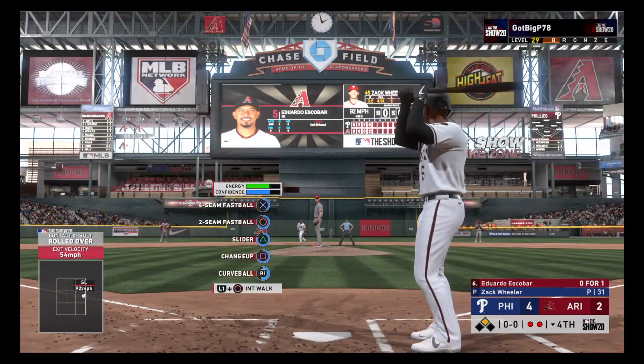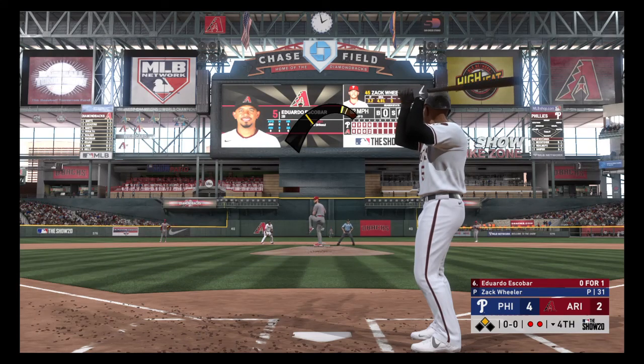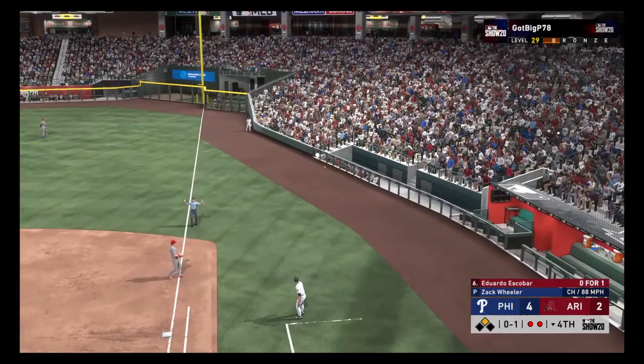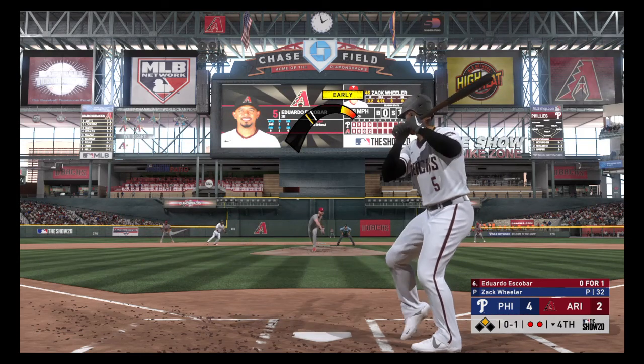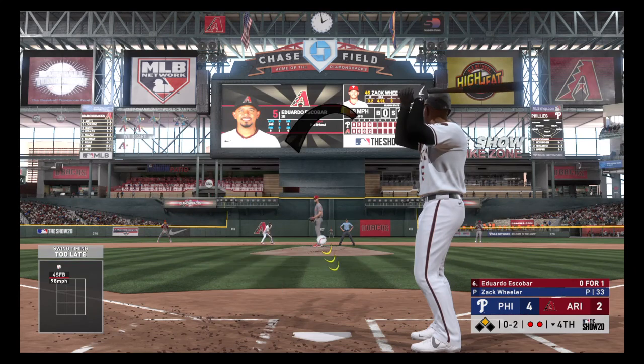Man at second here with 2 away. And that'll bring up Eduardo Escobar. First pitch on its way. Hit down the line at first. But a foul ball here, 0-1. Tying run at the plate, the 0-1. Just behind the fastball there, 2 strikes now.